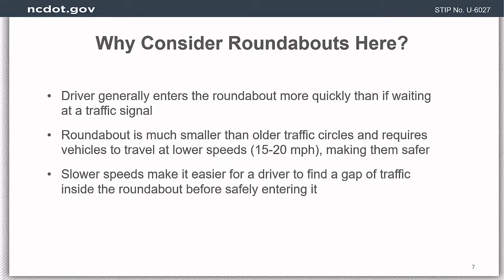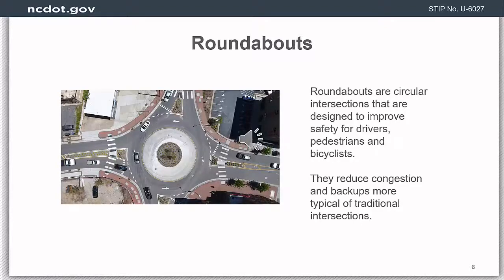The North Carolina Department of Transportation builds roundabouts to improve safety for drivers, pedestrians, and bicyclists. They also help reduce the congestion and backups more typical of traditional intersections with stop signs and traffic signals. A driver generally enters the roundabout more quickly than if waiting at a traffic signal. In addition, the modern roundabout is much smaller than older traffic circles and requires vehicles to travel at lower speeds, 15 to 20 miles per hour, making them safer than traffic circles. Additionally, the slower speeds make it easier for a driver to find a gap of traffic inside the roundabout before safely entering it. Please watch this brief video about roundabouts.